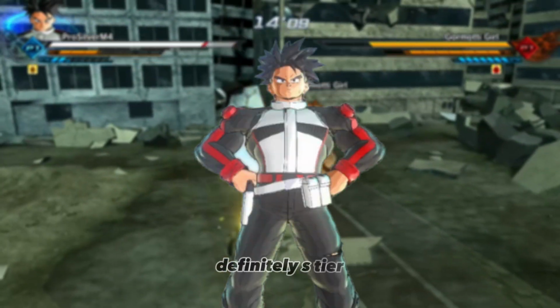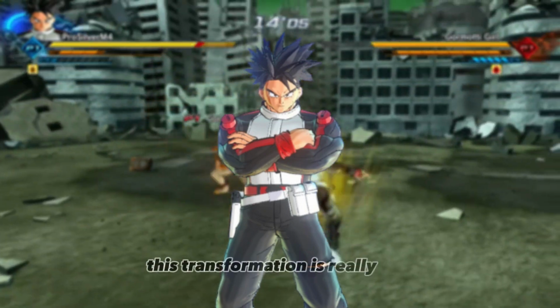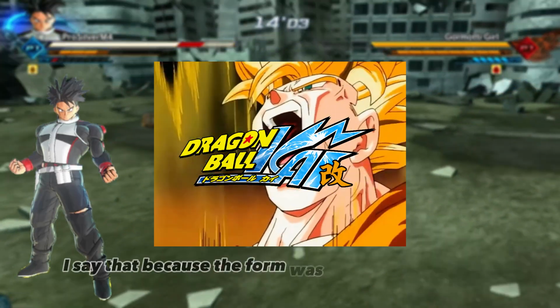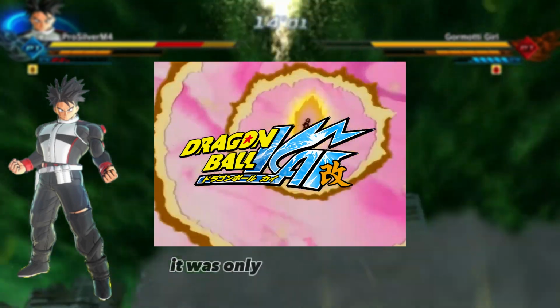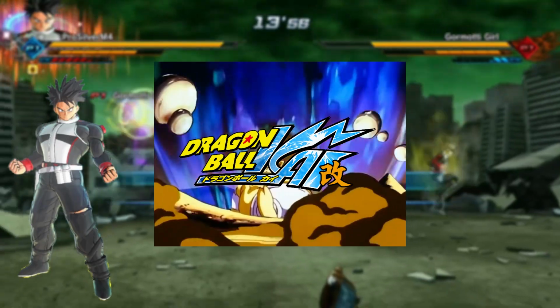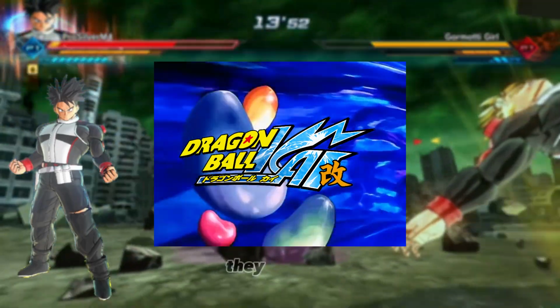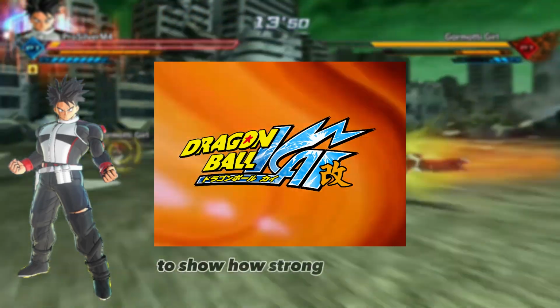Definitely S tier. Next is Super Saiyan 3, and to be honest, this transformation is really mid. I say that because the form was really underutilized. It was only used in one arc, and after that it only showed up once in a blue moon. I really didn't like how it got two-shot by Beerus, but I understand the reason why they did that, to show how strong Beerus is.